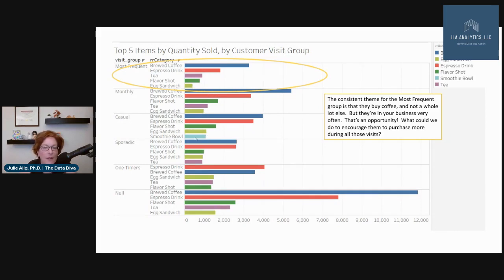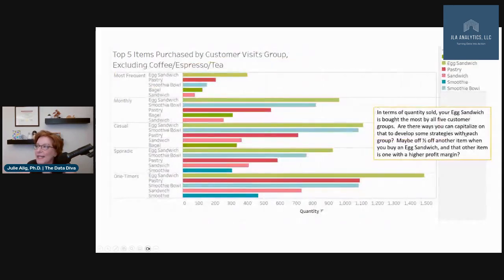for example, they're not buying smoothie bowls. They're not buying any of the others, any of the other items on the menu. Again, lost opportunity. How could you incent them? And here, see, this is where it gets very colorful, right? This is not black and white.